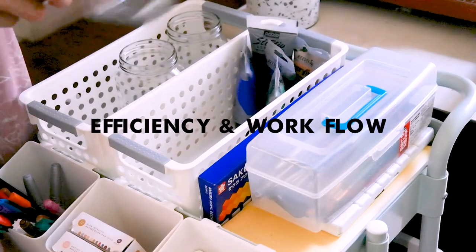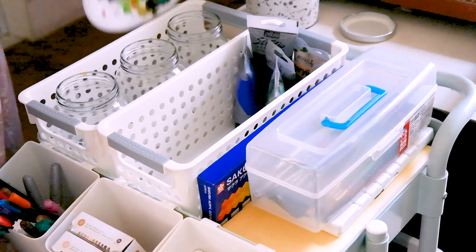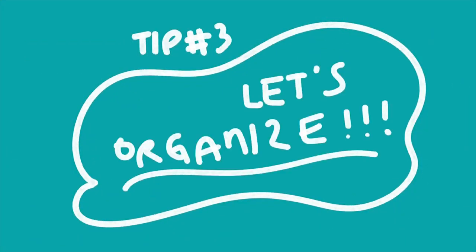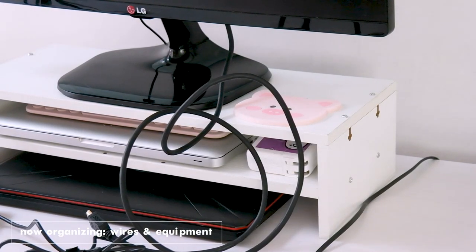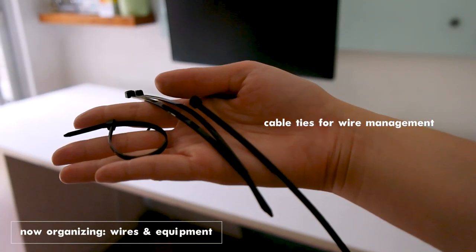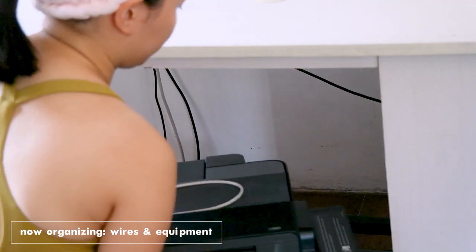Managing your workflow will help you plan an efficient workspace. One of the ways that you can do this is to encourage yourself to clean and organize your space as much as possible. You can start organizing your wires by designating one specific location for all your cables so that you'll also have this specific power motherboard station that you can easily access and locate.